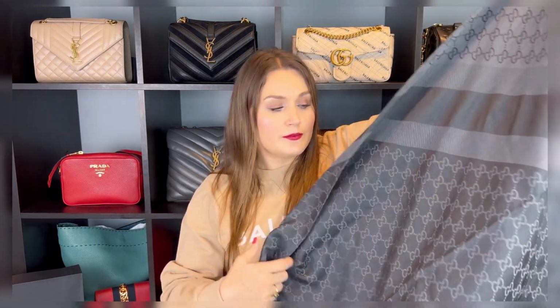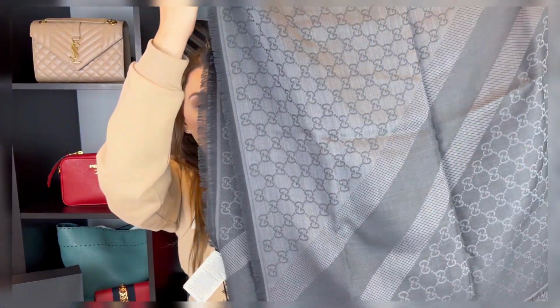I always look at the scarves in outlets. I'm trying to hold it so you can see it. Probably that's the best way to show you the design of it. I always look at the scarves when I'm in outlets, because I have an obsession with scarves, so I always buy scarves. So I looked around, and at first I didn't really like any of the designs or the colors that they had, or I had something similar.